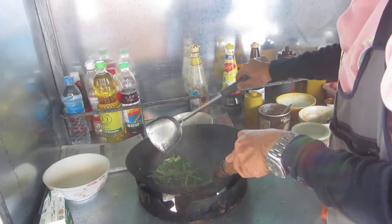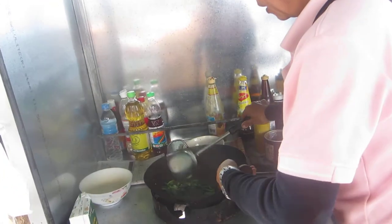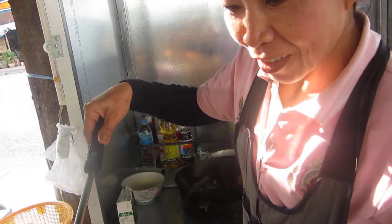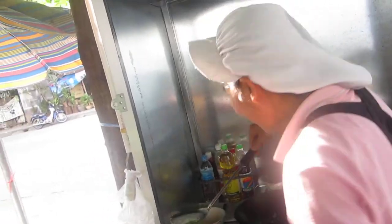Things, you see? Oh, she has a proper bin. It's great. Okay, I dropped it. Mm, but I can taste the fish and the salty and the chili. Oh, tea soup.